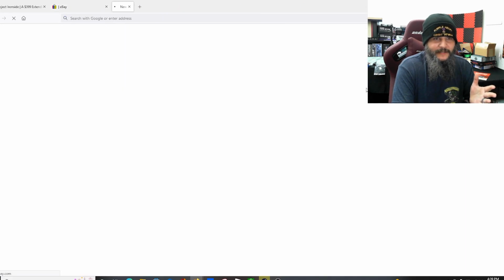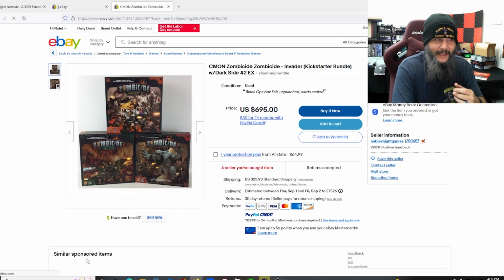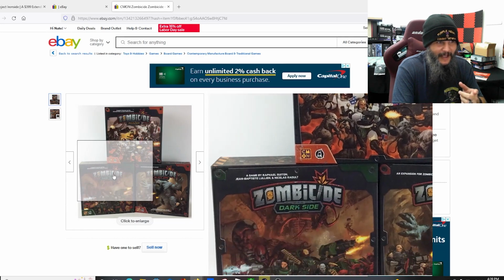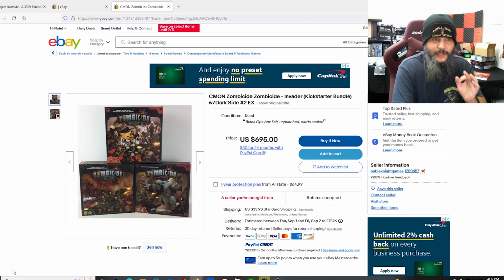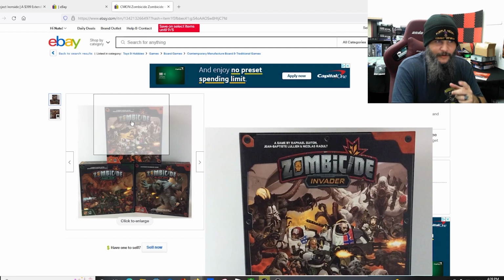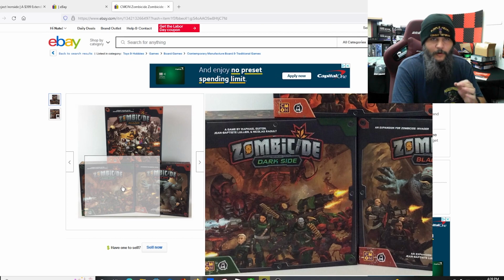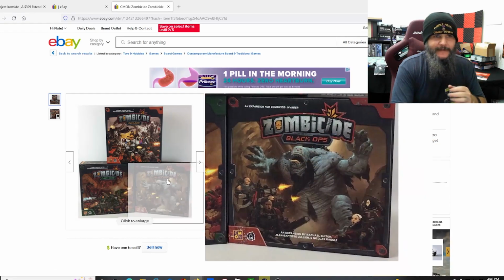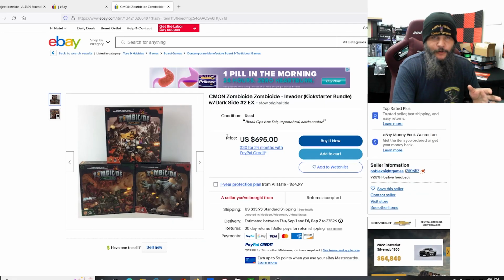Here we go. One of the best examples I've come across. Zombicide Invader. All right. Not that it was a bad game by any means, but what the hell are you charging here? The base game, the expansion, standalone expansion, and the other expansion. The three of those, you can still get brand new. Well, not maybe brand new, but I know you can get Invader. I think you can get them all brand new. I still think they're all available for purchase, and you can get it for a third of what they're trying to charge. And see, this is just ridiculous because, like I was saying, you can easily buy all of these items brand new for nowhere near that.